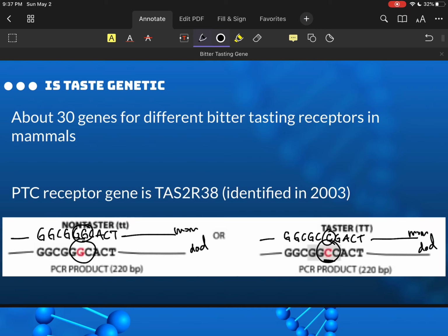If I'm a heterozygous, which means I have a capital T and a little t, that means the beginning and end are going to be the same, but I'm going to have the C, just like I did here, for my tasting gene. And then for my non-taster gene, I'm going to have the G. So you'll have one non-mutated and one mutated, if you want to think about it that way. Just something to think about when we get into our analysis results. You could be heterozygous, which means you have one of the C changes, that point change.